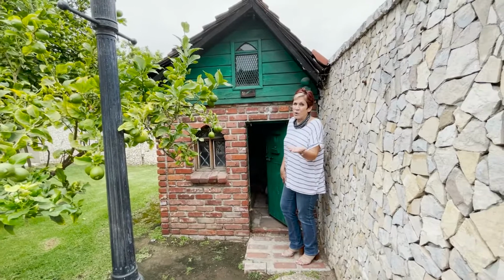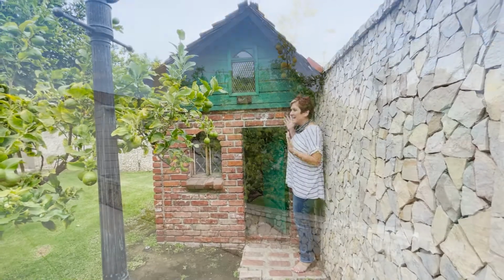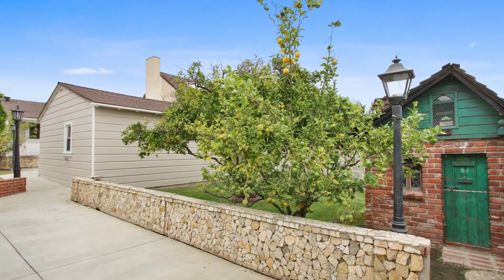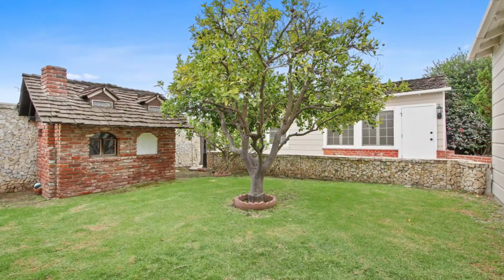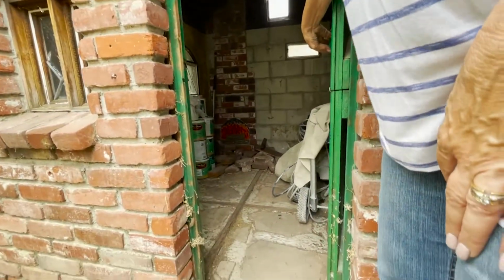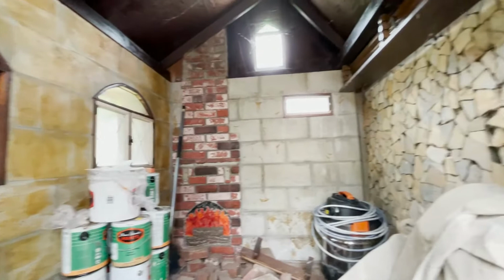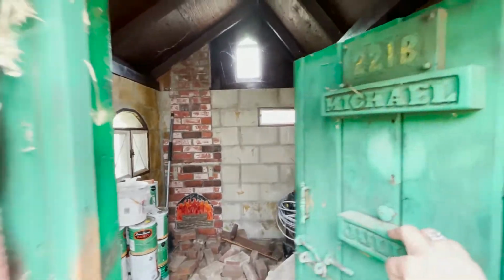So aside from the grown-up fun, here's fun for the kids. Look at this amazing playhouse. It's even got its own brick fireplace, faux fireplace, solid wood door, stone floors, real windows that open and close. There's something for everybody here.